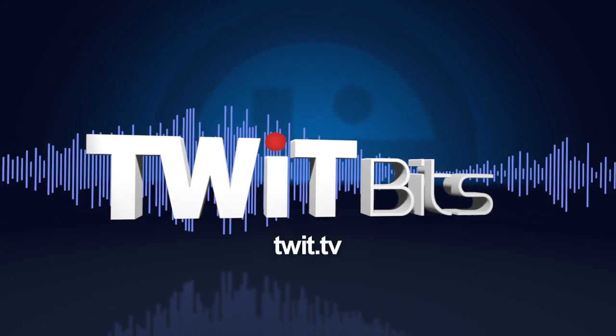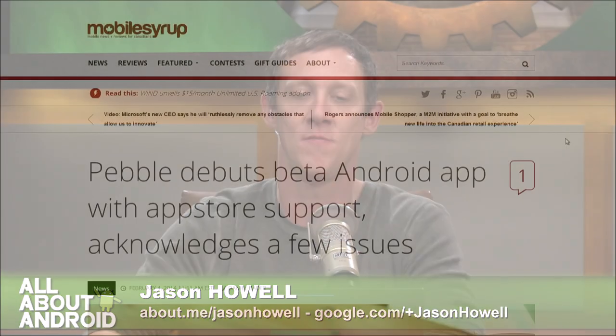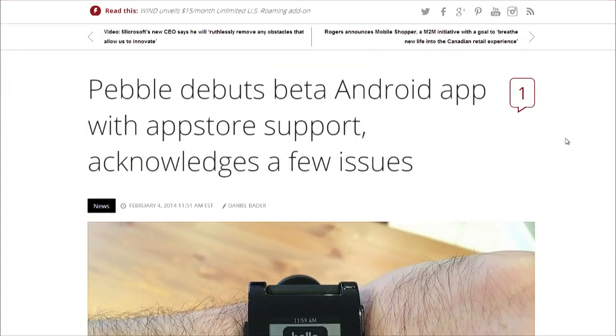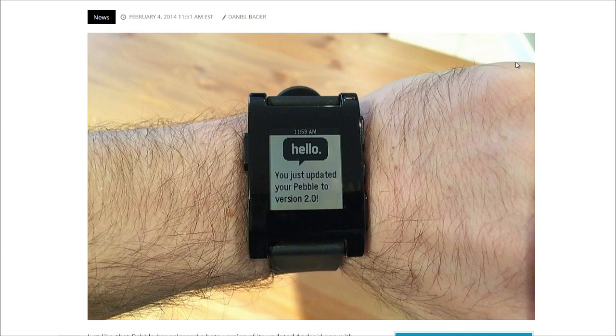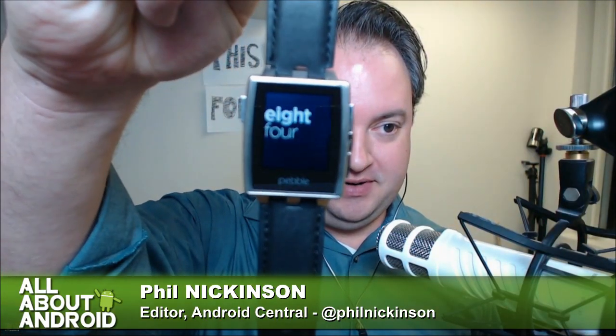If you have been waiting for Pebble to throw a bone to Android users, a way of an app store, wait no longer. The beta version of Pebble's Android app is now available through their site. It gives Pebble owners access to more than 1,000 apps for the smartwatch. Phil, I think you're a fan of Pebble. I think I heard through the grapevine. I might have a brand new Pebble Steel right here.